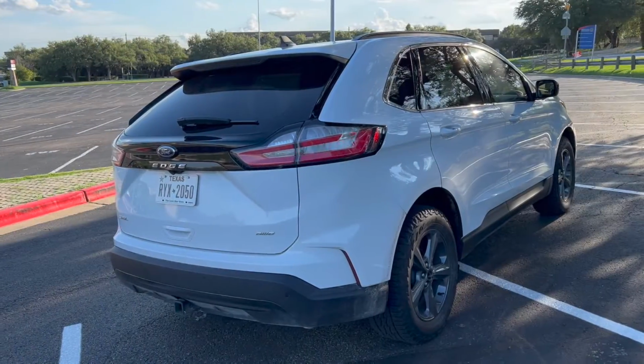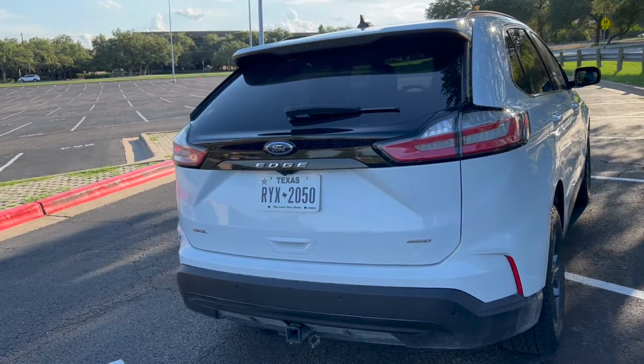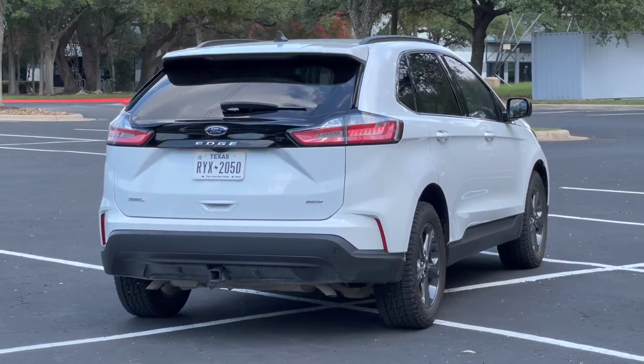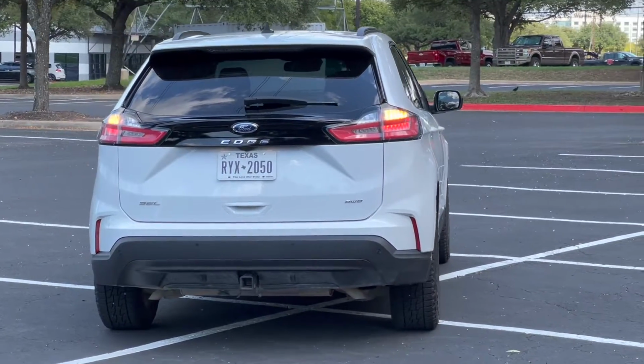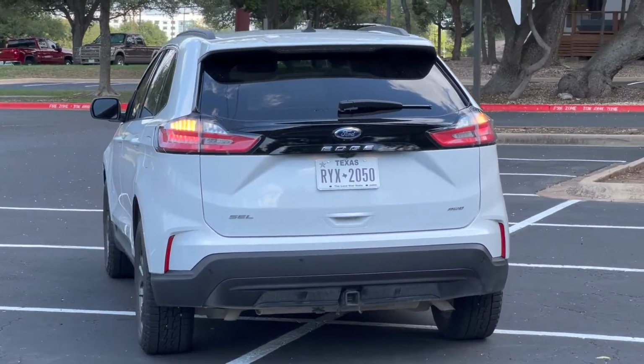Alright, I'm going to switch things up a little bit from my normal reviews and start from the rear fascia. So I will say this is probably my favorite part of the Ford Edge. I think it definitely is the most attractive part of the exterior. I like the taillights, they look fine. I like the Edge, kind of italicized lettering. I think it looks nice.